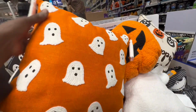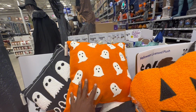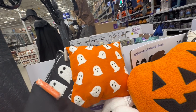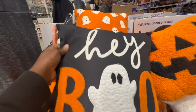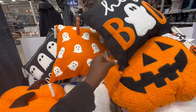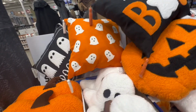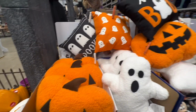They have this cute one with the ghost on it. That reminds me of like a TJ Maxx thing. So yeah, you get that blanket, you get that pillow. It might make sense. I like this one. It says, hey, boo. That's cute. It's $17, though. You know what I'm saying? I have something that I think makes sense with that, but it's $17. So, yo, that's an example of all the pillows. And, yeah, that's pretty much it.